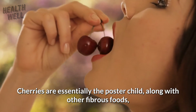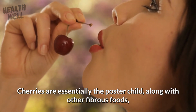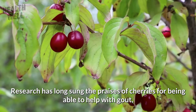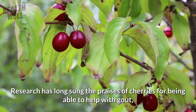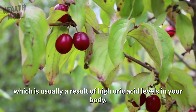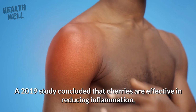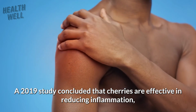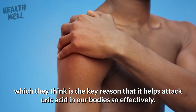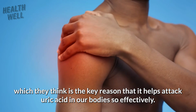Cherries are essentially the poster child, along with other fibrous foods. If you want to create a diet for uric acid reduction, research has long sung the praises of cherries for being able to help with gout, which is usually a result of high uric acid levels in your body. A 2019 study concluded that cherries are effective in reducing inflammation, which they think is the key reason that it helps attack uric acid in our bodies so effectively.